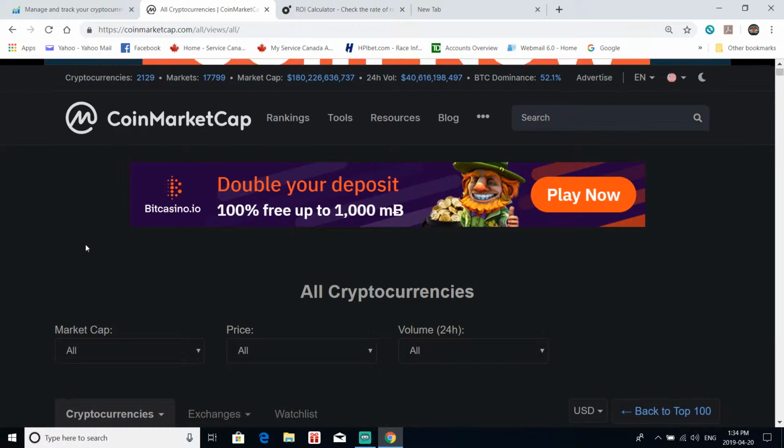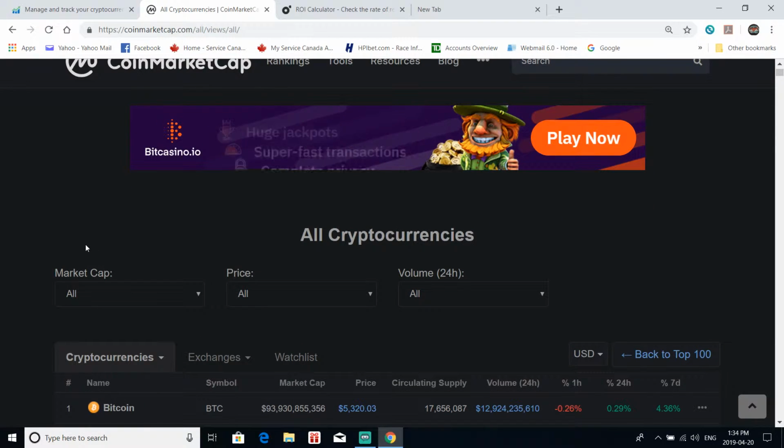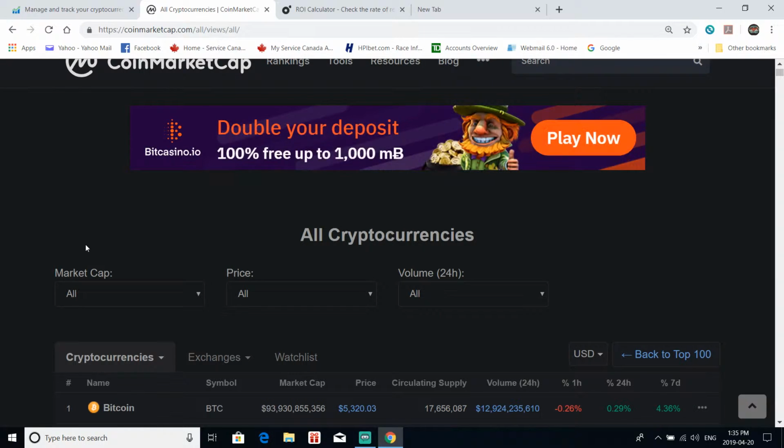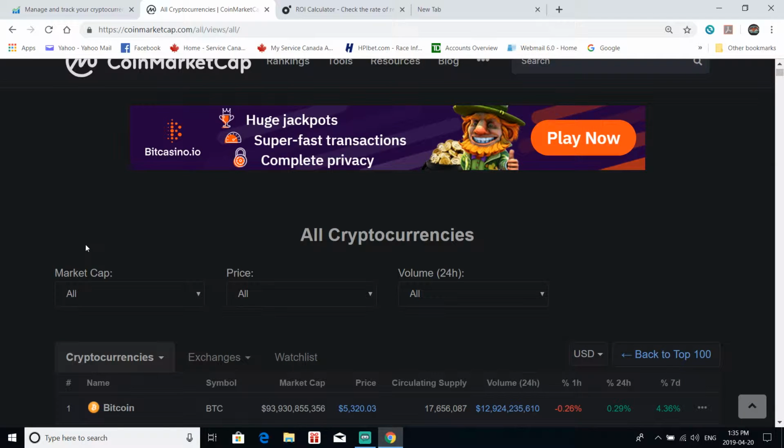Before we look at the market, we're going to do our Faucet portfolio. Okay, so last Saturday we saw Bitcoin sitting at 5,100. We see it sitting at 5,320, which gives us a 4.36% gain, which is awesome.